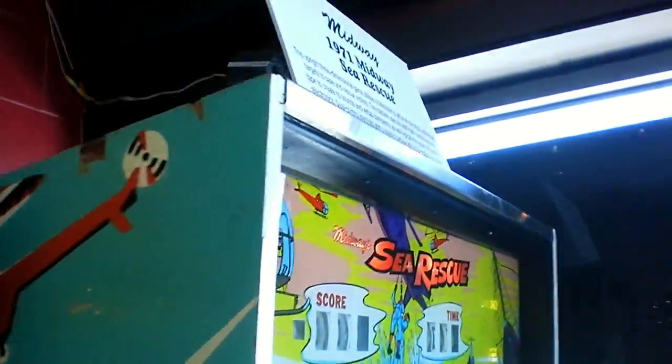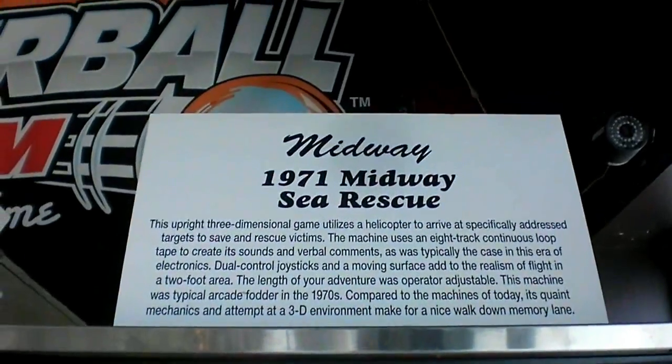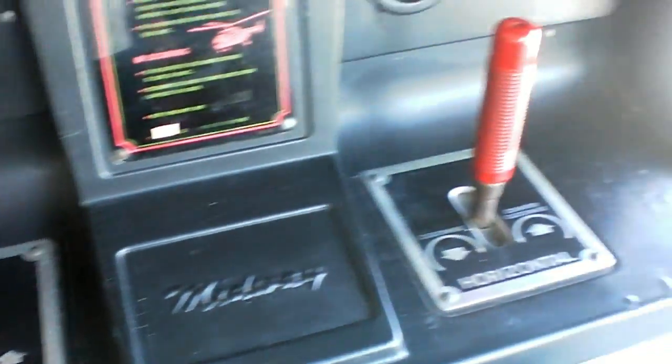And of course, over here, way in the back, is 1971's Midway Sea Rescue. I'll show you some of the controls right here. It's basically a helicopter. You can be rescuing people. And I do apologize that you can't see too much in here due to the back glass. But yeah, it's definitely a really cool game. You can see right here. Oh, I'm sorry, you can't see too well. But that's some of the play field right there, people.